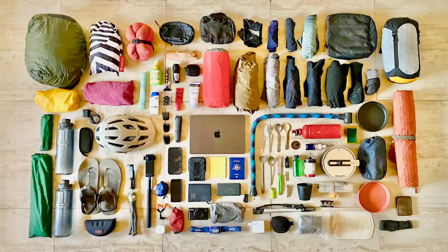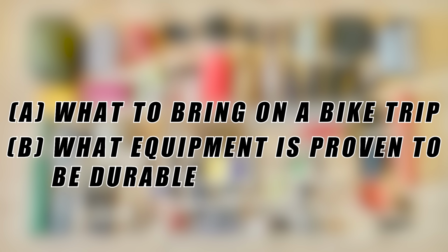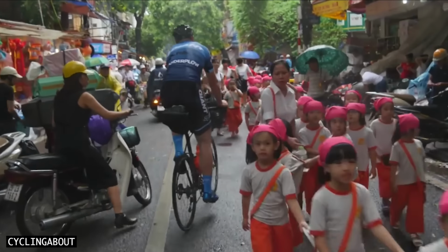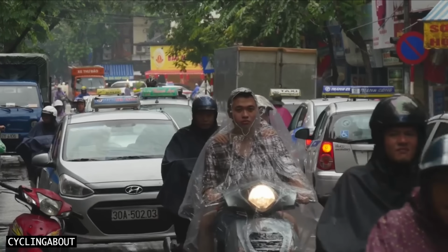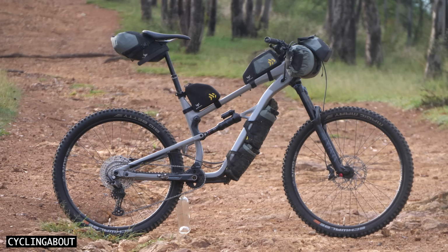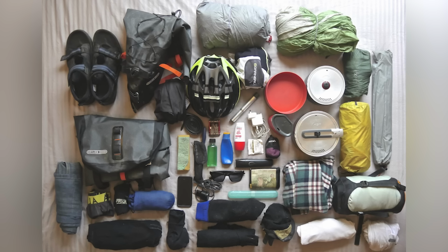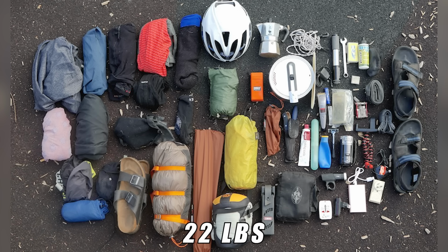I hope you can use my gear list to get an idea of A, what to bring on a long-distance bike trip, and B, what equipment is proven to be the most durable over multiple years of use. But keep in mind, you should only need to bring this much equipment if you're on a really big bike trip. For shorter trips, you can use lighter weight equipment, as it will see much less use. You can also reduce the tools and spare parts you carry, as well as many of the electronics. I've done lots of short bike tours with less than 10 kilograms of total equipment.